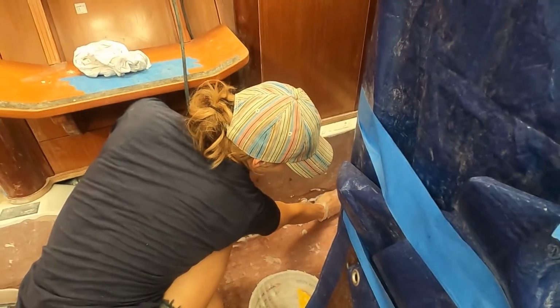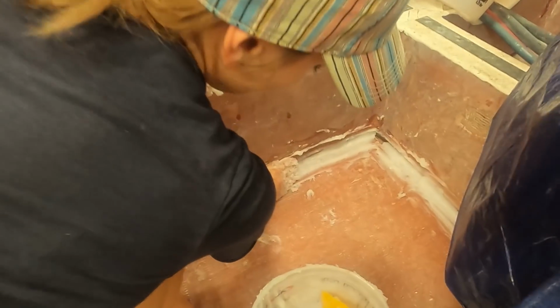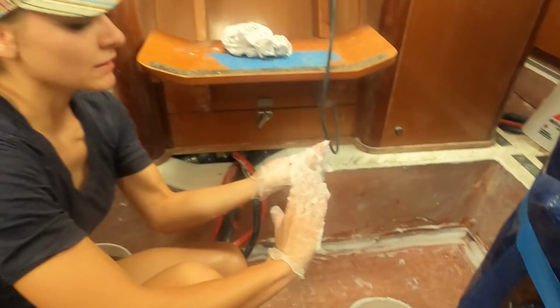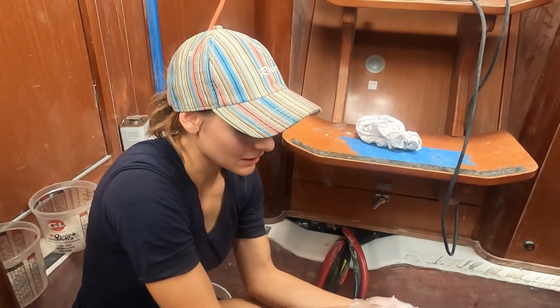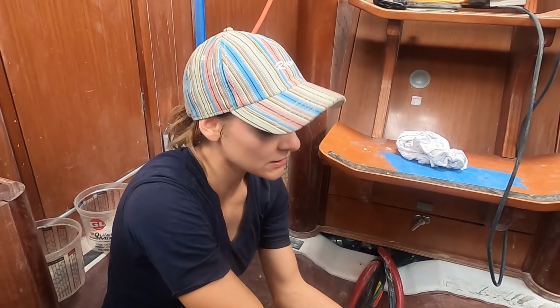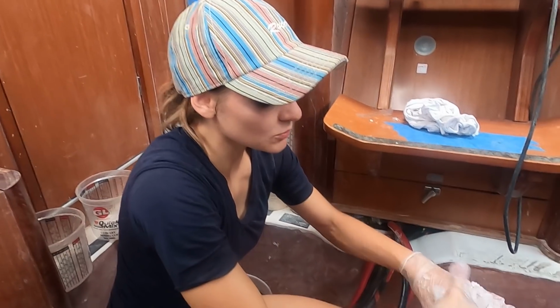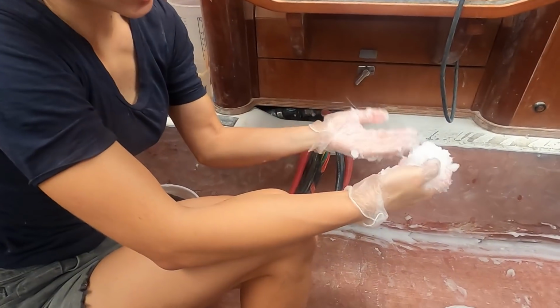Figured out that the best way to do it is to first go in with my hands, because when you do a big bucket of it, it's counterintuitive. Usually things in a big bucket will take longer to dry, but because of how the chemical reaction works, if you spread it out thin, then it stays wet longer. It has a longer cure time.